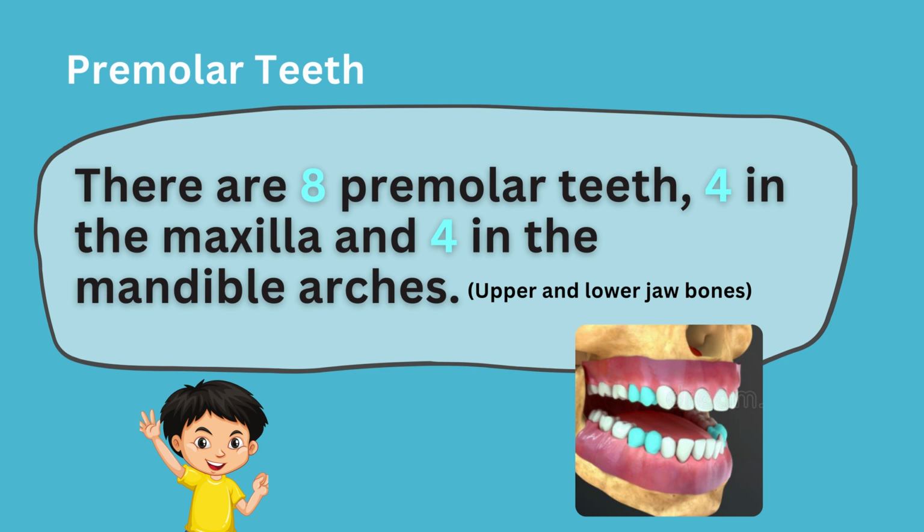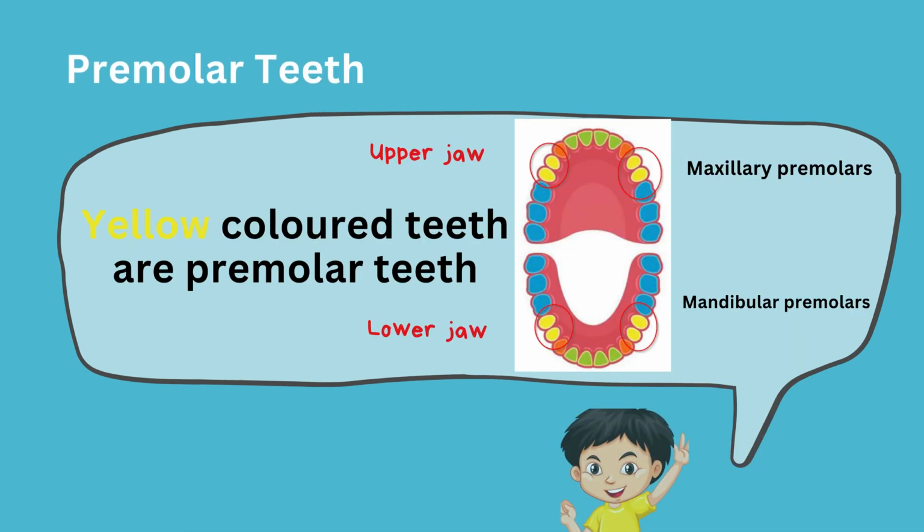There are 8 premolar teeth, 4 in the maxilla and 4 in the mandible arches. Yellow coloured teeth are premolar teeth.